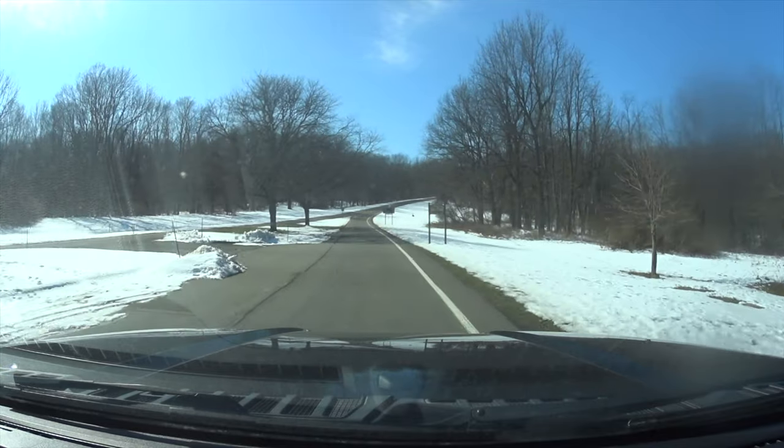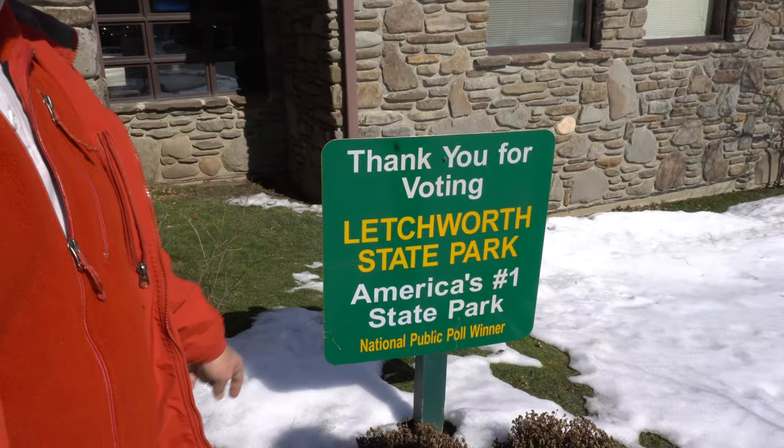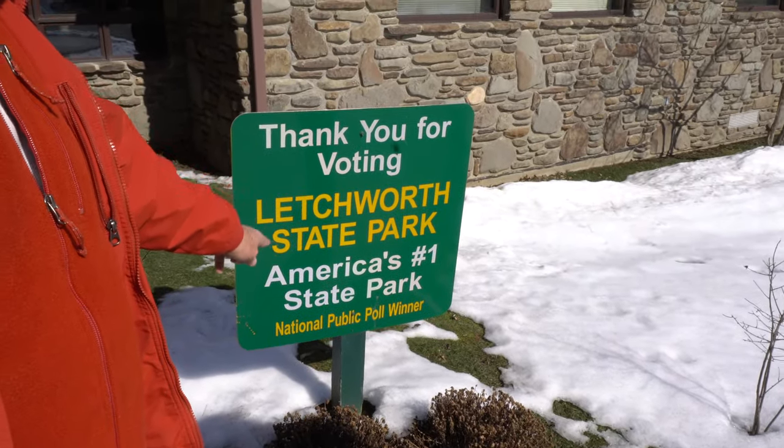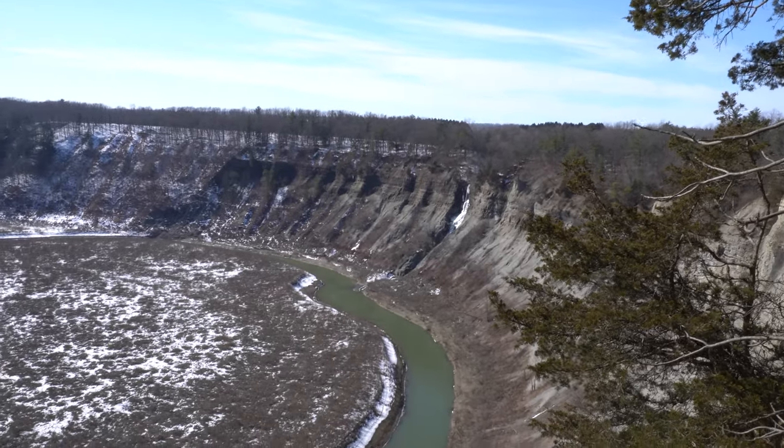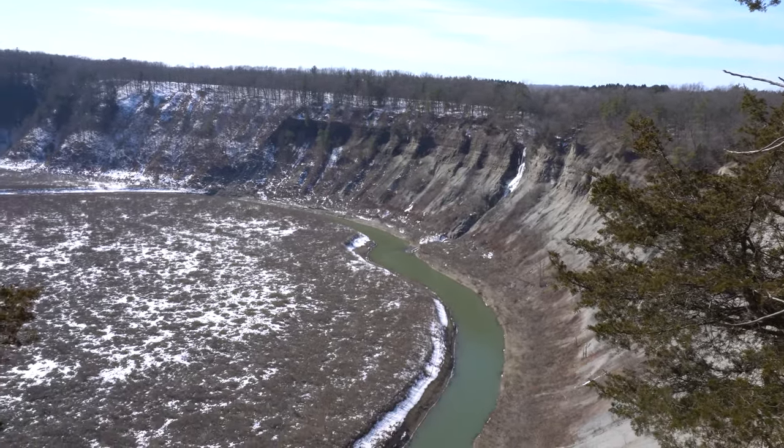Letchworth State Park was voted the number one state park in the country by readers of USA Today newspaper in 2015, and you can see why when you look behind me. It is also considered locally as the Grand Canyon of the East, so it is definitely a place you want to come and visit when you're in this area.